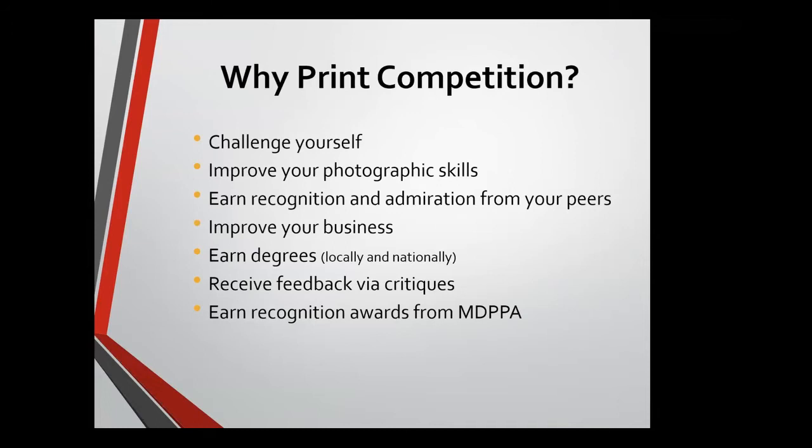So, it was interesting that we started off talking about this before the presentation actually started. And I think those first two are really tied to each other. Challenge yourself and improve your photographic skills. Not only does it make you a better competitor, but it really does improve the quality of your client work. Now, of course, it's always nice for your peers to know how awesome you are, right, Joe Campanelli? I mean that as a compliment. I didn't mean that as an ego thing. It does help your business.